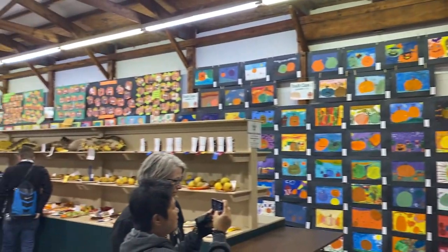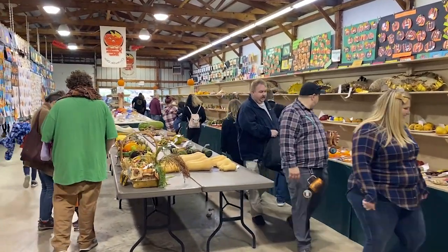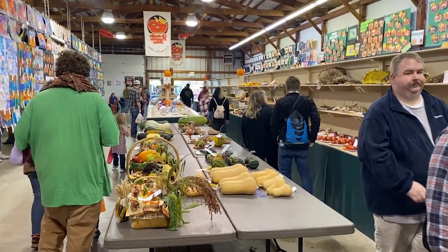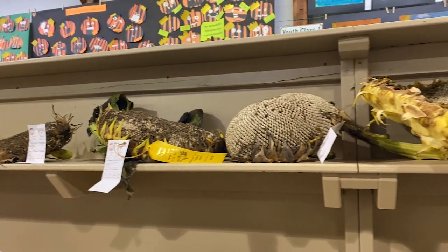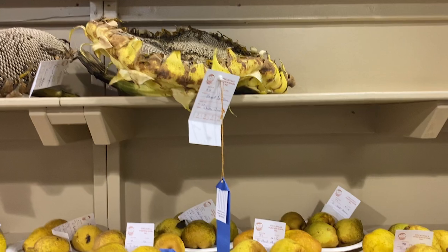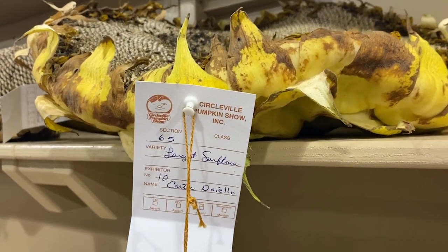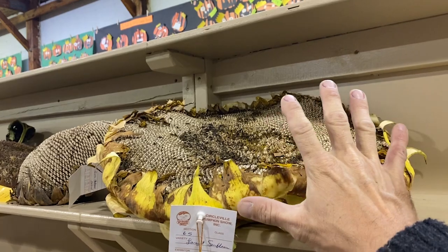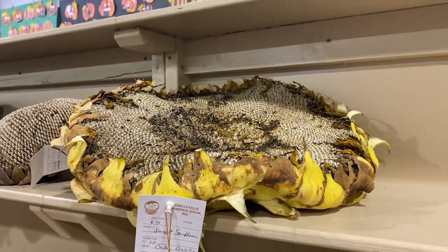And not just pumpkin art. There are the award-winning vegetables, and I think I see some cakes and pies down here too. I know you all love sunflowers. I love sunflowers. Look at how big these are. This is the first place winner. That is huge. Look at the size of my hand. I have a pretty big hand. In comparison, that is giant.